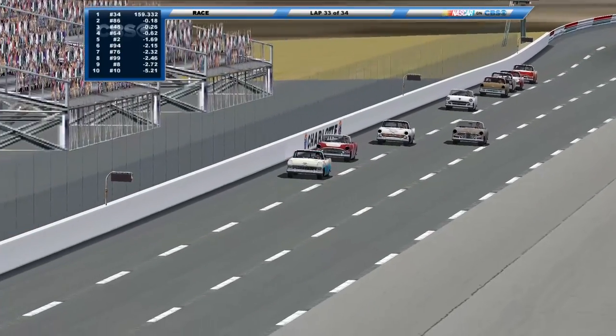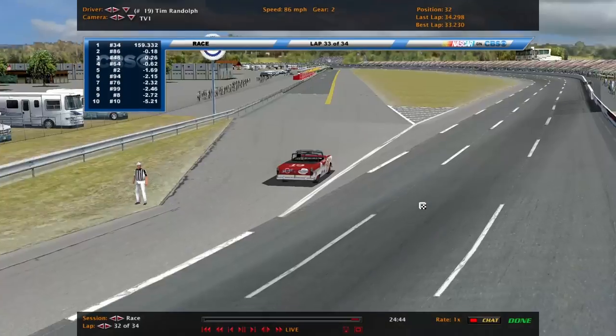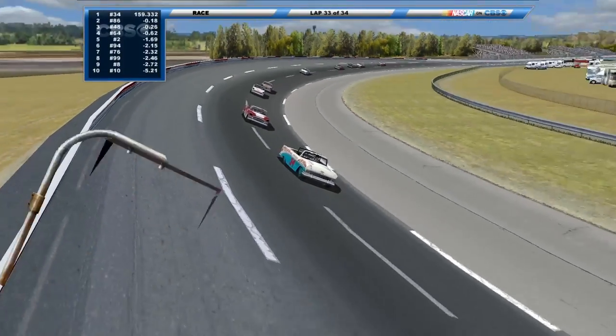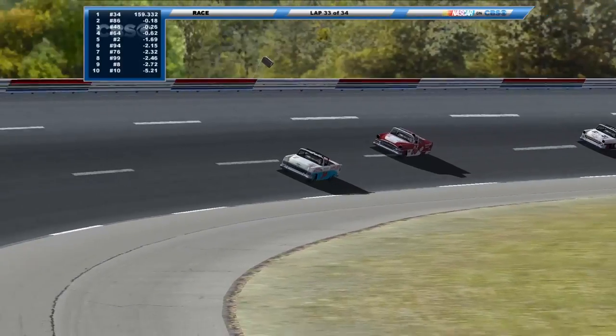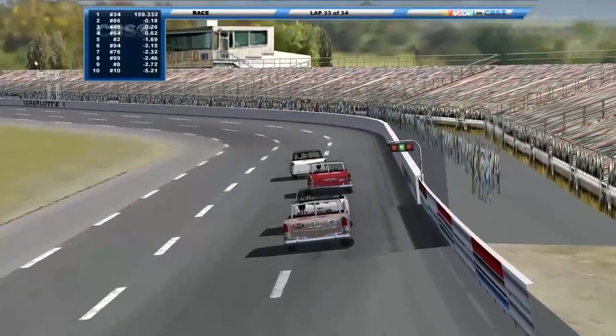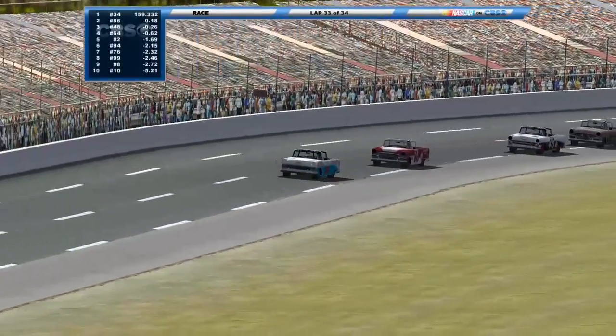Tim Randolph in the 19 is coming out pit road. He saw skid marks on the back straightaway. So there was a wreck. Possible wreck, but no caution. As we're coming to the white flag, one more lap to go.